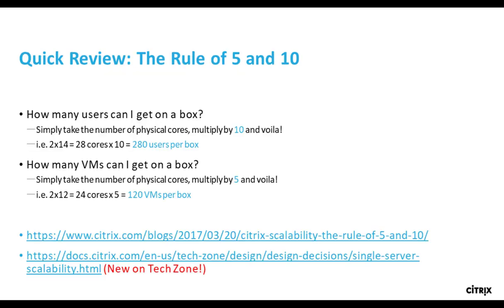All right, so we've been talking about this Rule of 5 and 10, and I wanted to quickly review it just in case you haven't seen it before. Like I said, I came up with this a couple of years ago after being asked this question, I feel like, a million times. The idea was pretty simple. I realized there were a couple of themes every time I was trying to provide guidance. The theme was really that CPU is almost always the limiting factor when it comes to XenApp or desktop workloads. 99% of the time it's CPU.